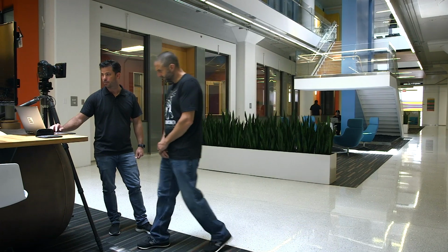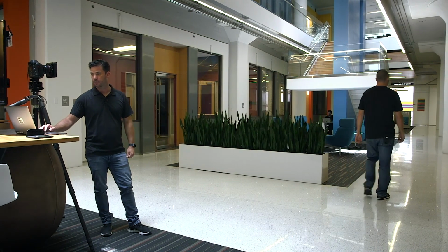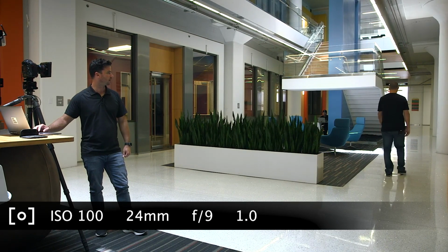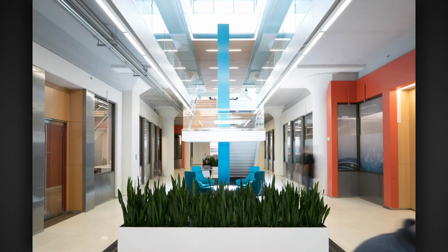Okay, so now what I'm going to do is jump to 200 ISO, and we can speed our shutter speed up a stop, and that should help. Let's try it again. Same mosey, or normal walk? Let's just try a normal walk. There we go. Perfect. I'm pretty good at walking.